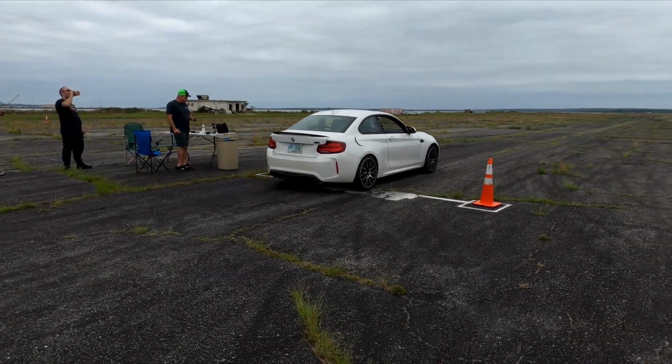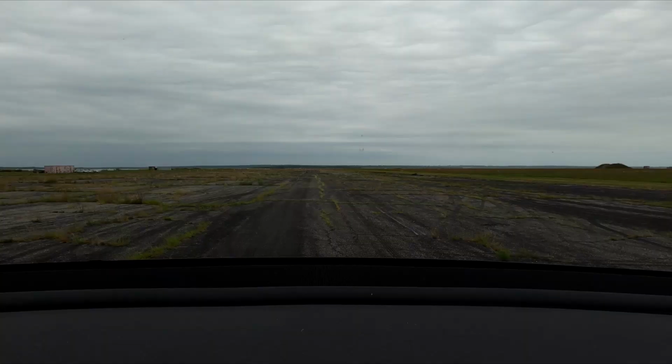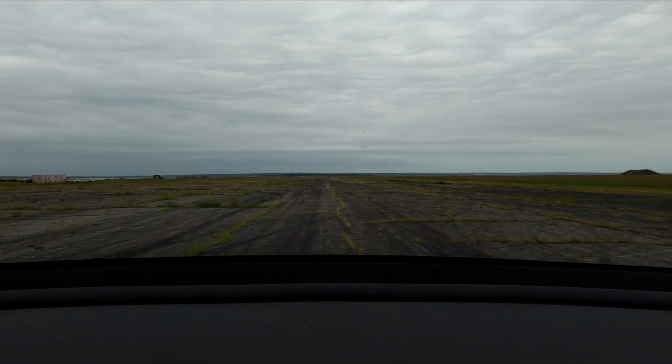Let's go for another run after this M2. And this is going to be our fastest run of the day. We're going to give it all she got, and I'm not going to say anything here. Just enjoy.